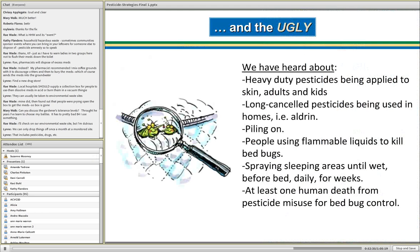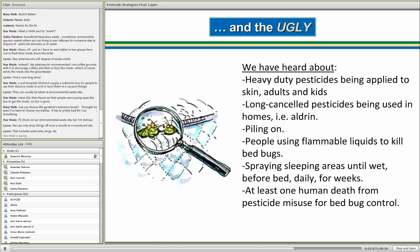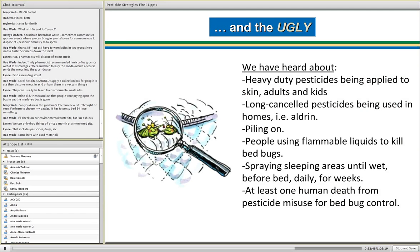It's not being alarmist. Also, some of the ugly things that we've heard about people treating for bed bugs. I think bed bugs in particular, they affect the way people sleep and maybe affect their good judgment, because we've heard about people using heavy-duty pesticides, applying it to their own skin, sometimes applying it to the skin of their children, and we're talking about daily. Long-canceled pesticides being used in homes. For example, Aldrin, an organochlorine that we haven't used since the 70s, I believe.